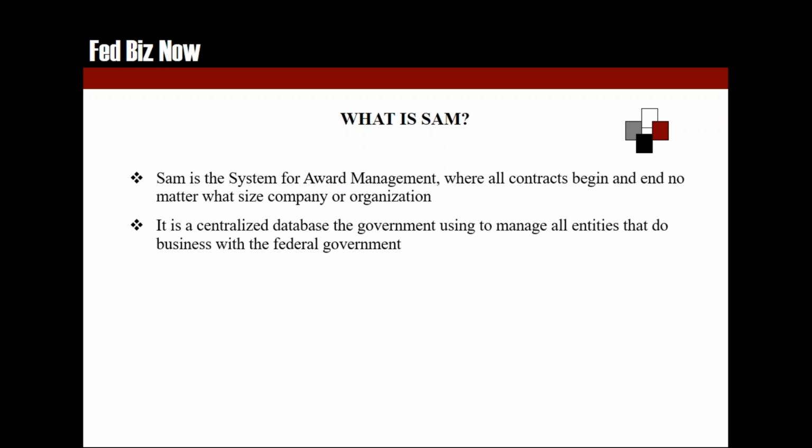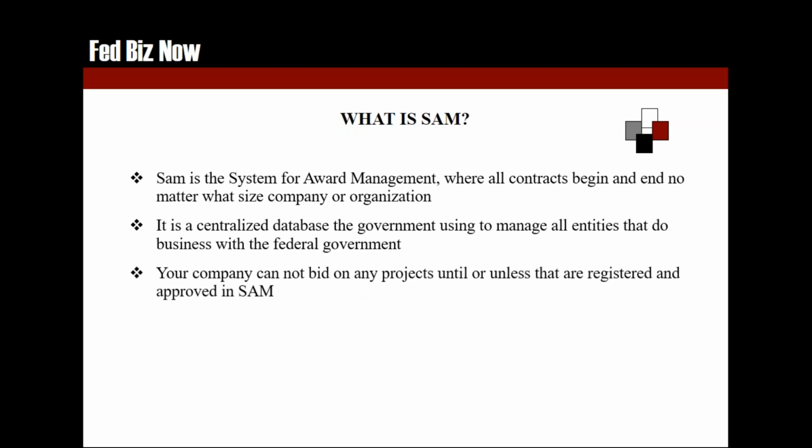Some of you may know what that is, but it's just a centralized database that the government uses to manage all the different entities and the contracting and who's who and who's doing what, who's a small business, who's a large business, who's woman-owned, who are all these 650,000 businesses that are in this database. That's all it is, but you cannot do anything without it. You cannot bid on any federal contracts without it. So you must be in there.